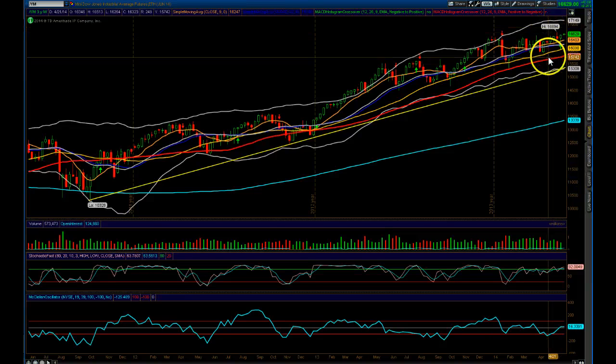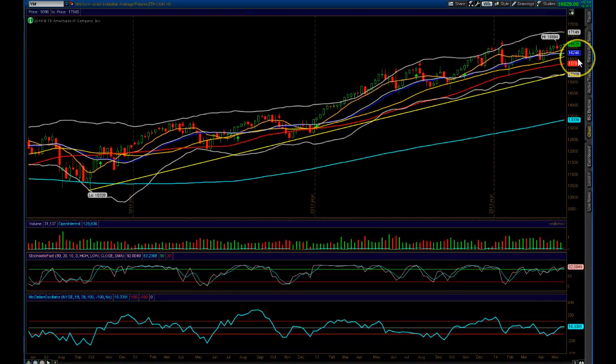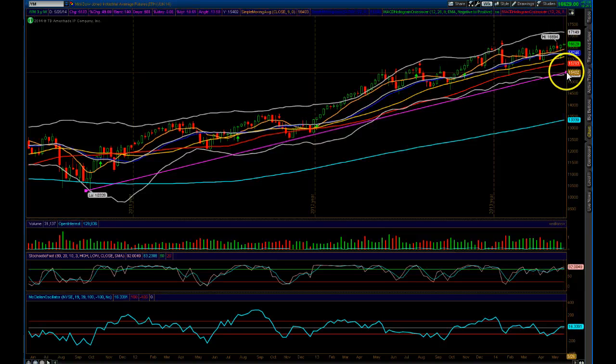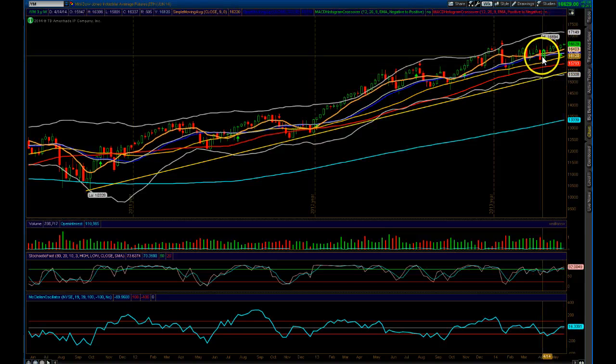So regardless of all the negativity and everything that you hear out there, the market has a mind of its own and it wants to go higher at these levels, technically speaking. However, things can change dramatically, as we all very well know. And if we break below, these are the levels you point out.